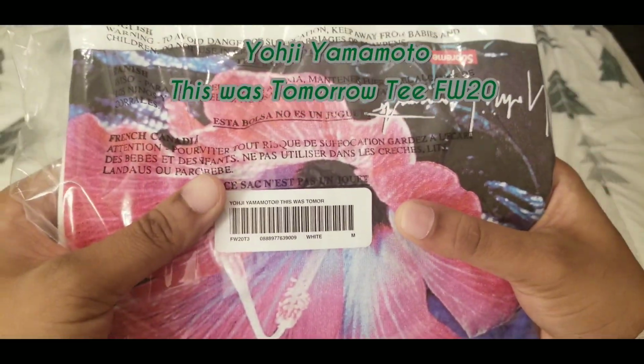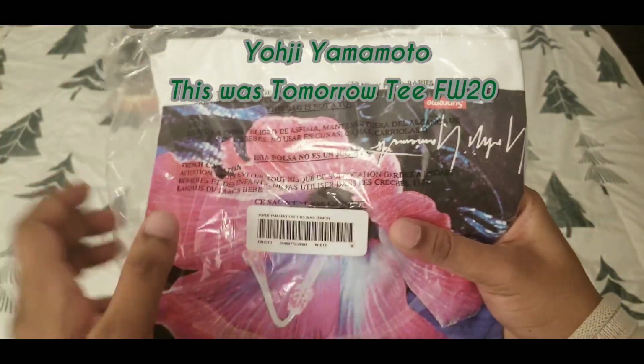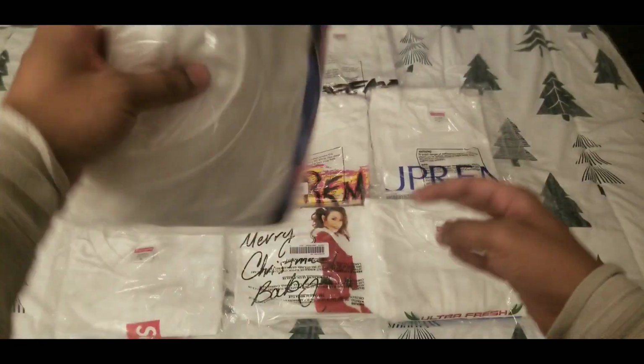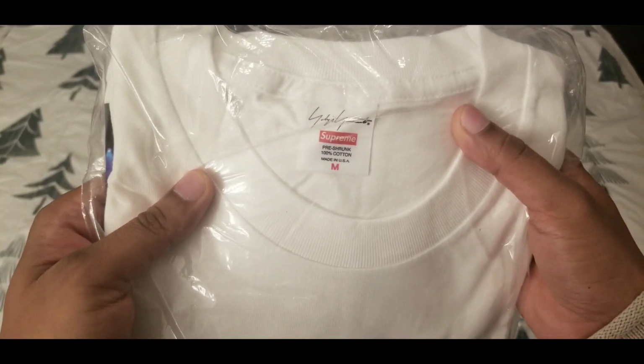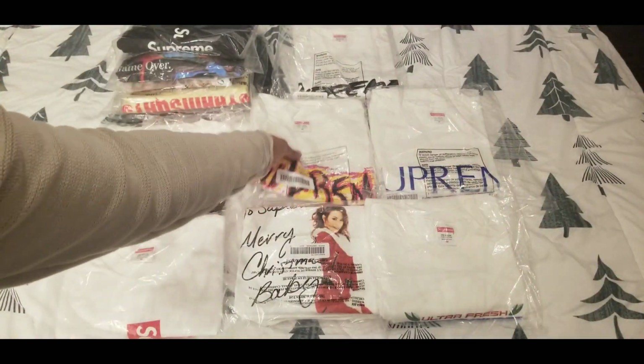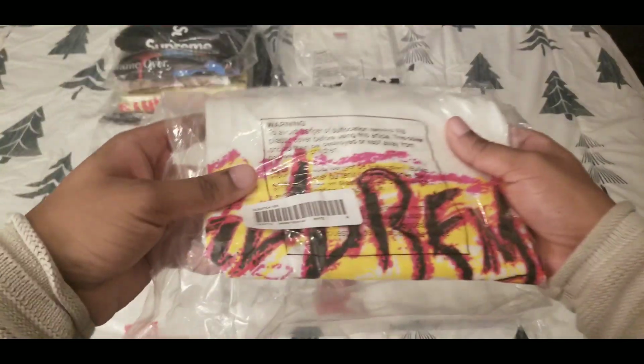The next one, guys, this is the Yohji Yamamoto This Was Tomorrow tee. And if you guys are keeping up with my videos, this tee is the tee for the giveaway. Alright, so don't forget to enter that.